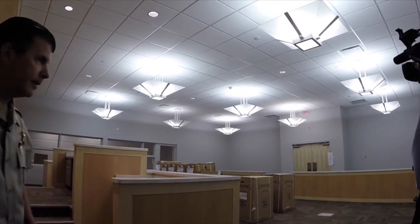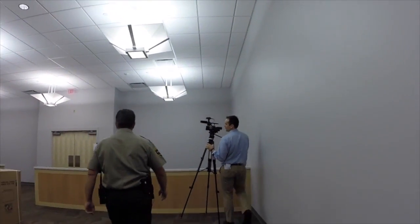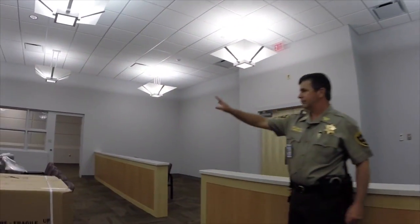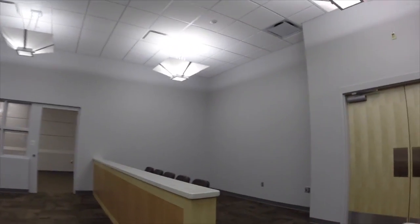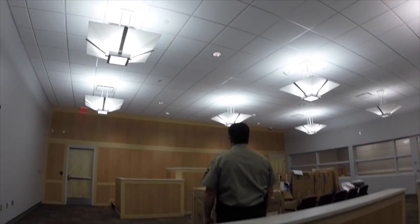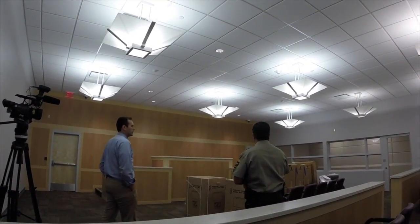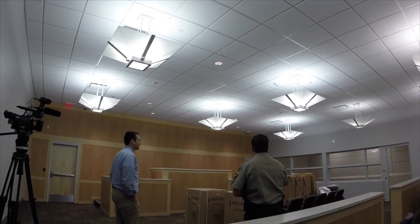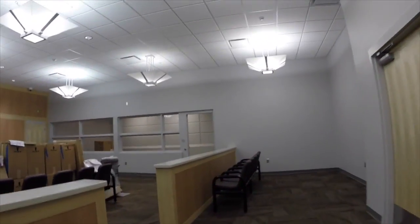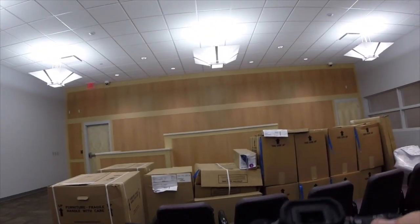Oh wow, this is cool. This is really nice. This is nicer than the Pulaski County one. The lighting is nice. And that area back there leads back into the jail, so it solves a few problems for us. Our district court judges are very excited about it, especially having this availability to them. There's chambers in the back, there's space for the prosecutor's office, public defenders, clerks. It's a nice courtroom.